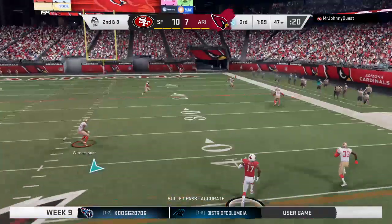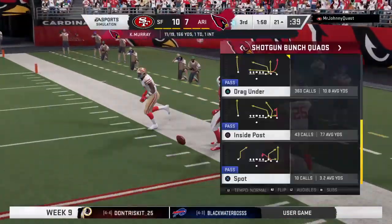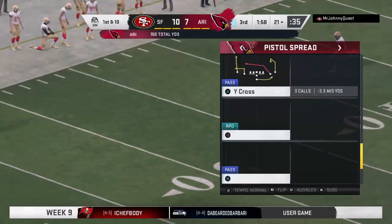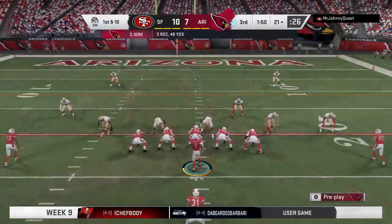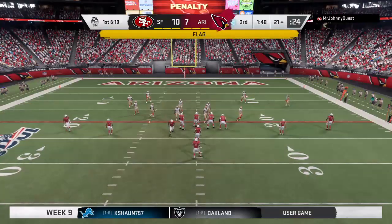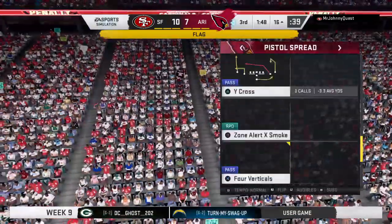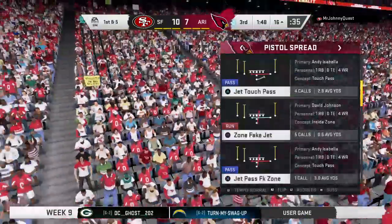Now he lets it go deep for Kirk. It's caught inside the 25. A gain of 32 that time. It's a great throw right there, and really showed a lot of confidence in his receiver. He certainly did. Ball was in the air a long time, but he counted on the adjustment that we saw near the end of the play. As that ball was descending, who was going to come down with it? He counted on his guy, and he gambled correctly.